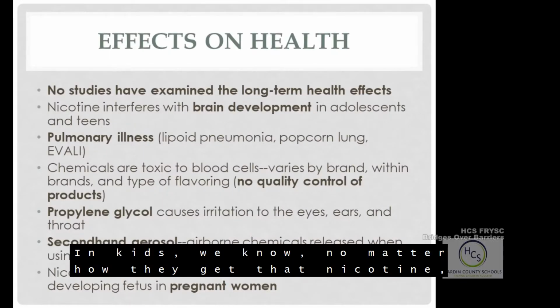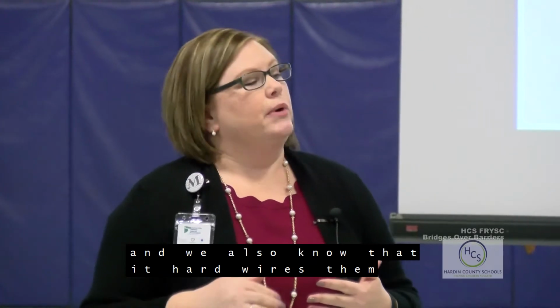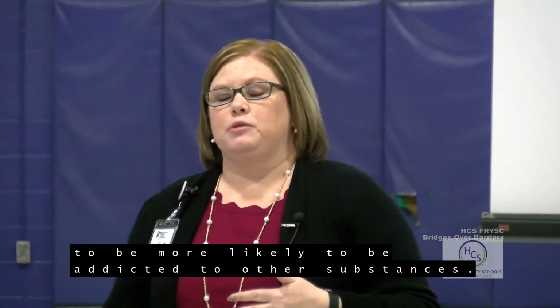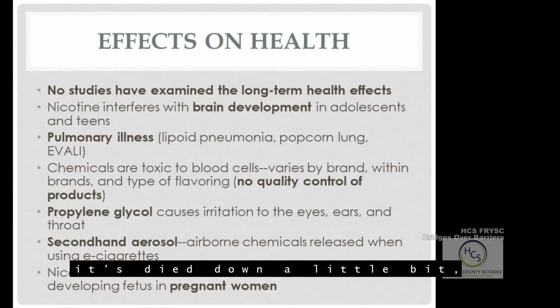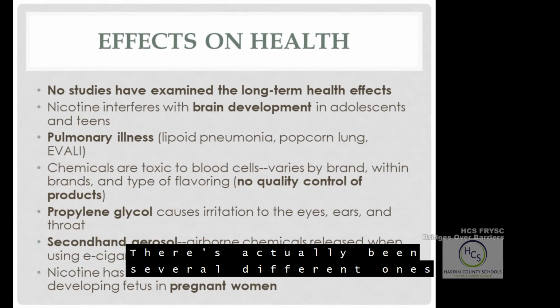In kids, we know no matter how they get that nicotine, it interferes with that developing brain. And we also know that it hardwires them to be more likely to be addicted to other substances. And then you've heard in the news, although it's died down a little bit, about all the pulmonary illnesses. There's actually been several different ones that have been linked to e-cigarettes.